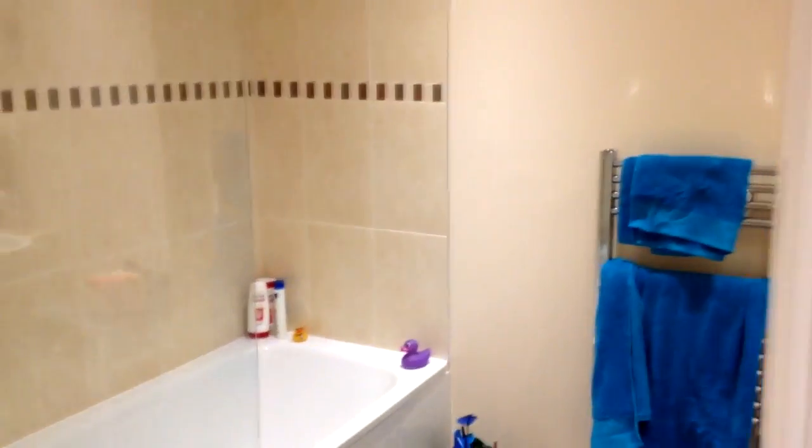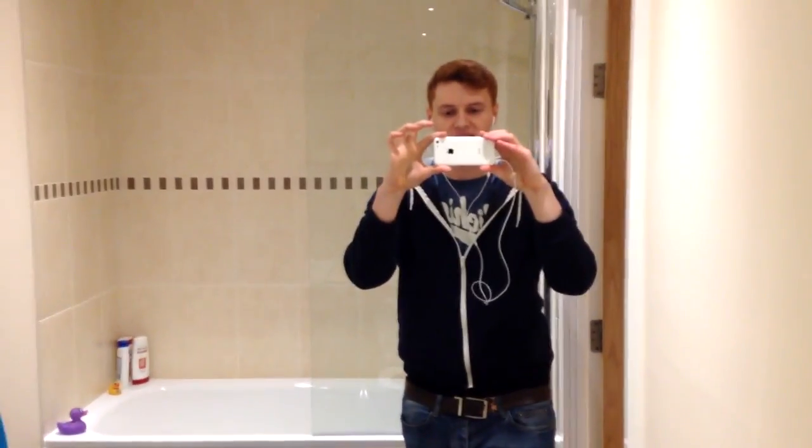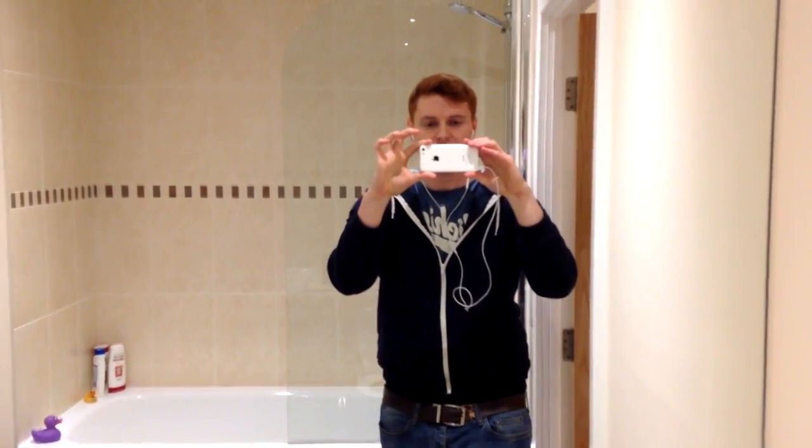Anyway, you come down the corridor, and this is door number 1. So what's going to be behind door number 1? We have the bathroom. So this is actually one of the best rooms of the house, because it is pretty much done now. There's not much left that we need to do.